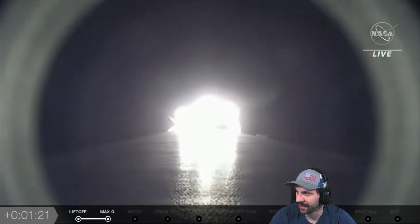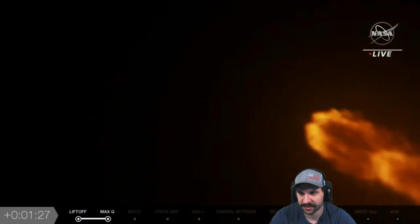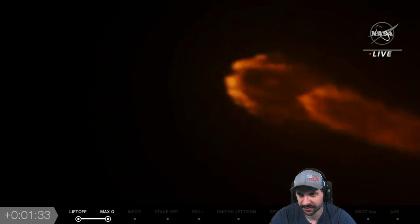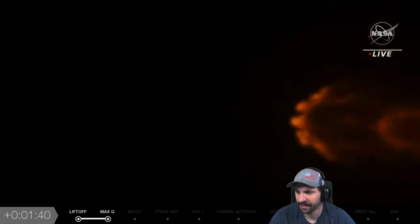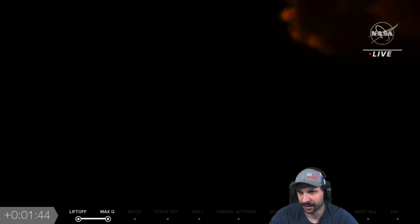Look at these nice UIs here. Next call-outs are going to come. Engine chill, which means getting the second stage engine ready to start. Which means we'll be coming up on stage separation shortly, followed by stage two ignition. We see this beautiful shot of all of the Merlin engines, all nine of them lit up. That's 1.7 million pounds of thrust. Lots of thrust.